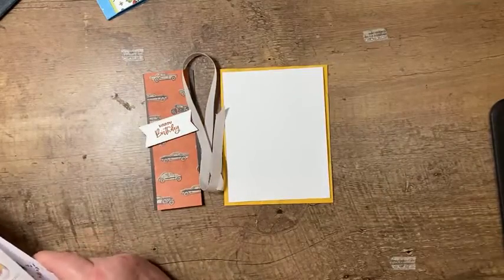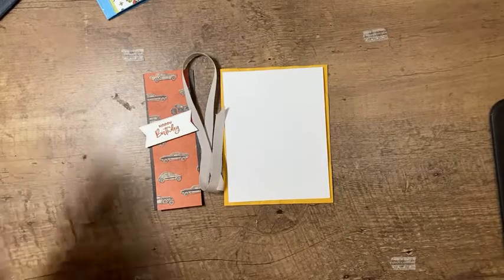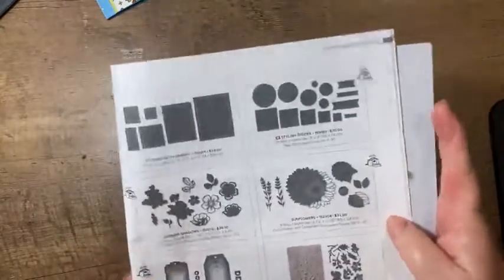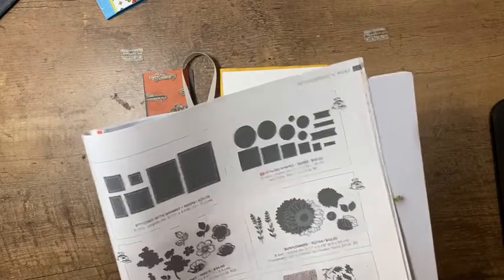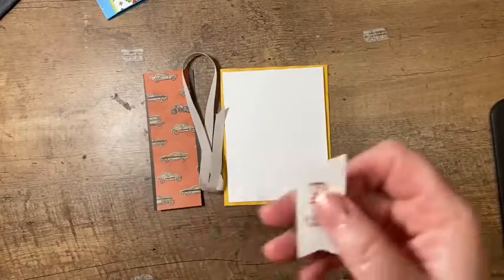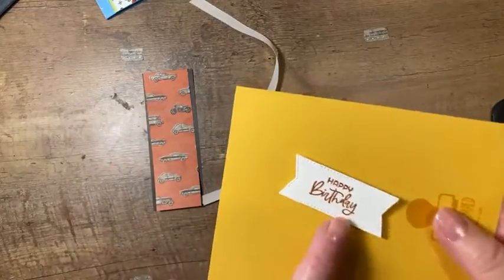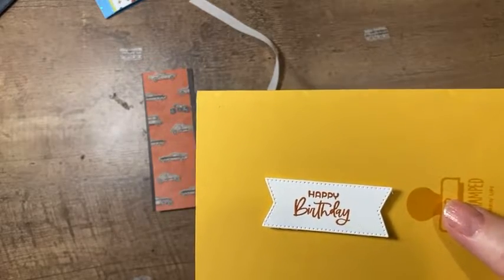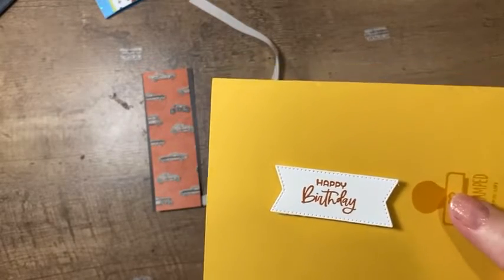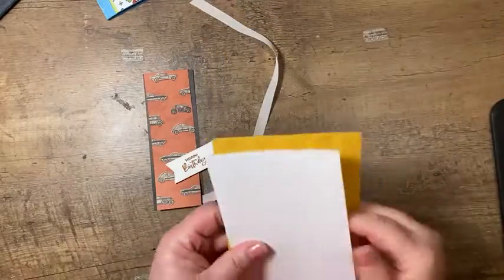You've seen me use these quite a bit lately because I love them. It's the Stylish Shapes dies. And they come in squares, circles, and the banners. And it's just kind of like, if you remembered, I think it was stitched shapes. So they've got the, I'll hold it up, hopefully it'll stand out against that. It's got the dotted edges that die cut automatically into the card stock that you're working with. And then you can see here where I've hand stamped the back of my card as well.